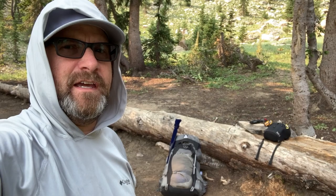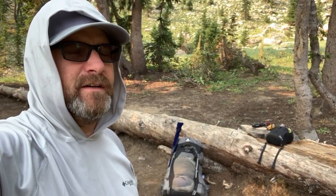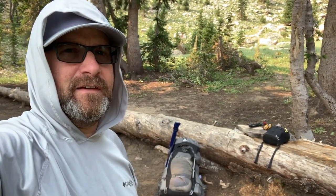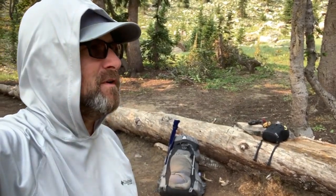The fishing was good yesterday. I'm pretty sure I got a good star trail last night, and all around good time. Like I said, sometimes I forget that there's this opportunity right in my backyard, and I definitely need to take advantage of it. So we'll check in a little bit.